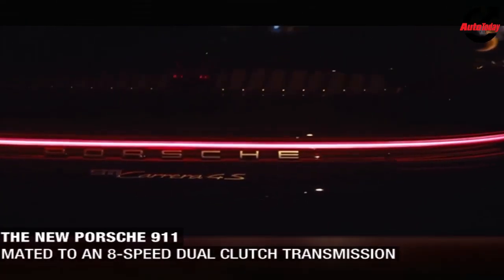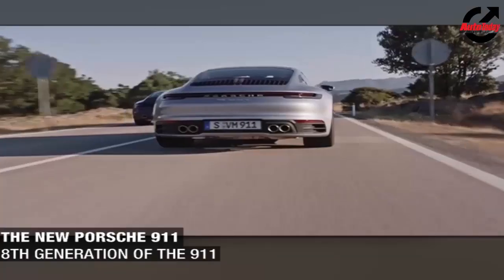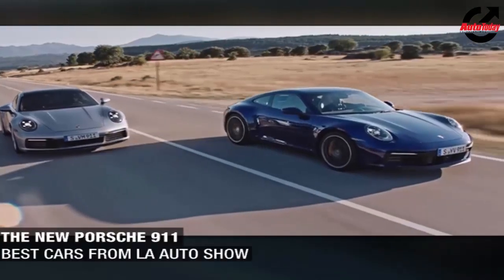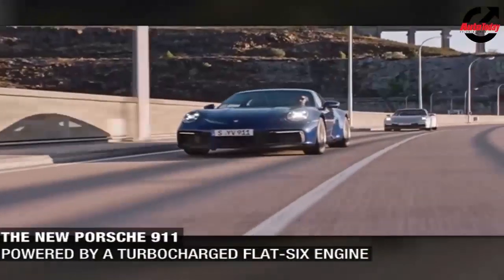The new 911 is powered by a turbocharged flat-6 engine developing 450 bhp, which is up by 30 bhp from its predecessor. The engine is mated to an 8-speed dual-clutch transmission.